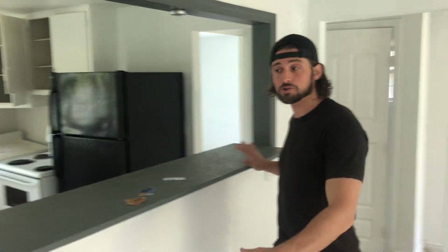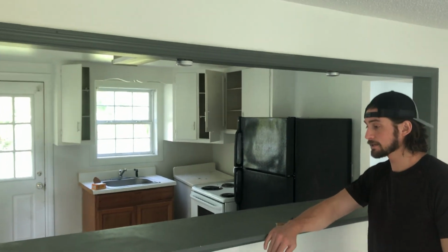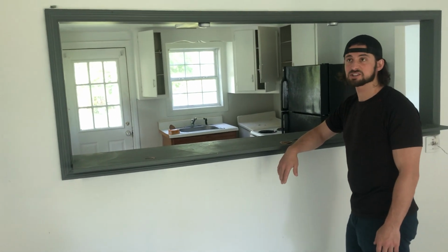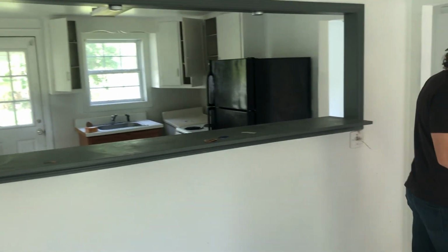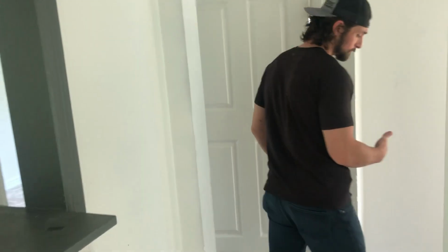Right here you can put bar stools on this side and have your breakfast right here every day, and your dinner. Kind of look into the kitchen. We're going to redo that whole kitchen as well. But this is a nice little touch, making the most of the space for sure.